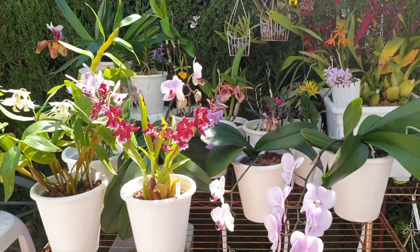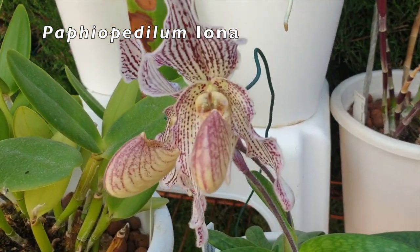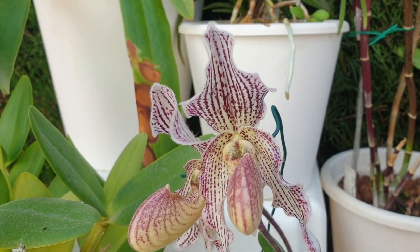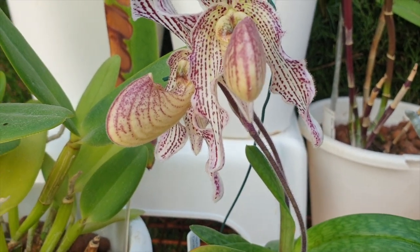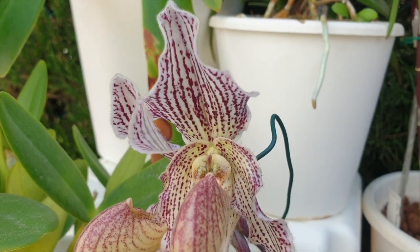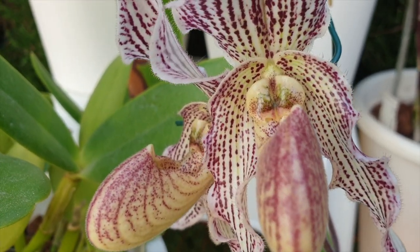When we go a little bit lower, we can see another Paphiopedilum. This is Paphiopedilum Iona. And her blooms opened before the American hybrid opened, and they are still looking gorgeous. Now with the temperatures maybe going up a notch, she's going to probably drop her blooms within the next 7 days, but just in time for International Orchid Day, Paphiopedilum Iona belongs onto my display table.